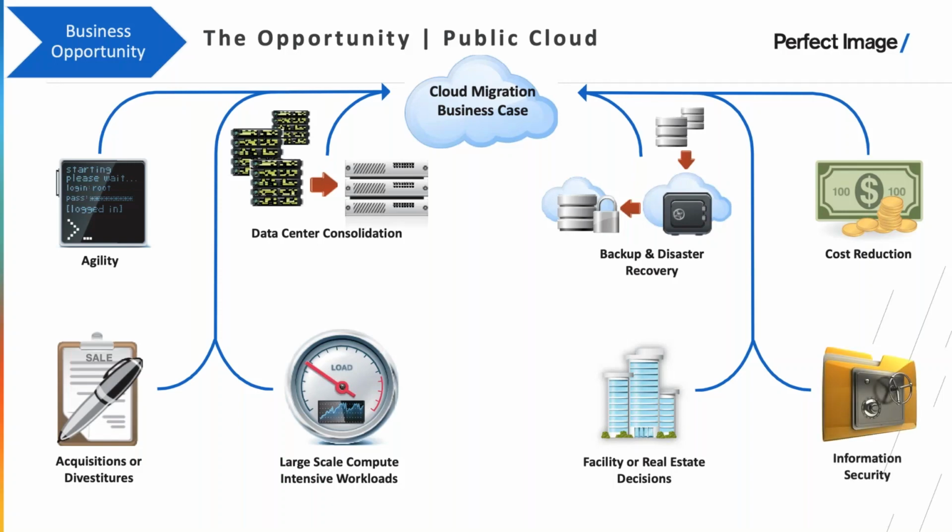Information security, last but absolutely not least. So people often perceive the cloud to be insecure. However, in public cloud, your data is encrypted at rest. Infrastructure is behind enterprise class systems, firewalls. Even for the smallest of deployments, you're in total control of your virtual private cloud.